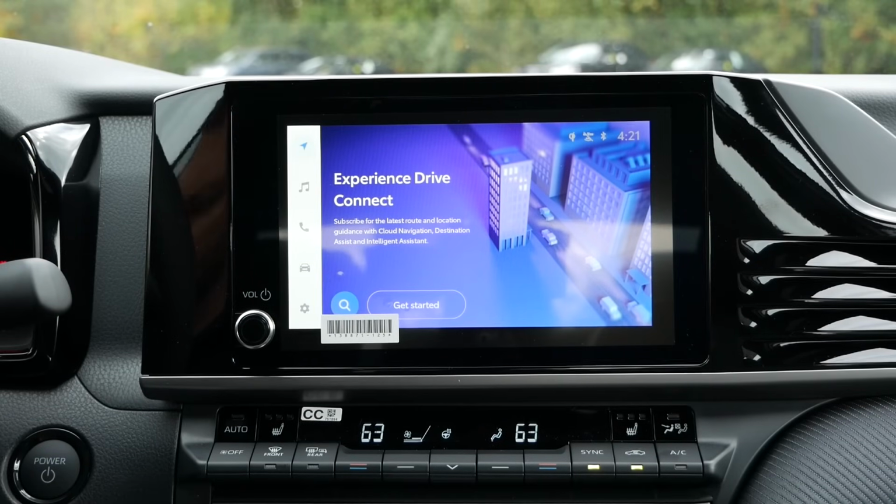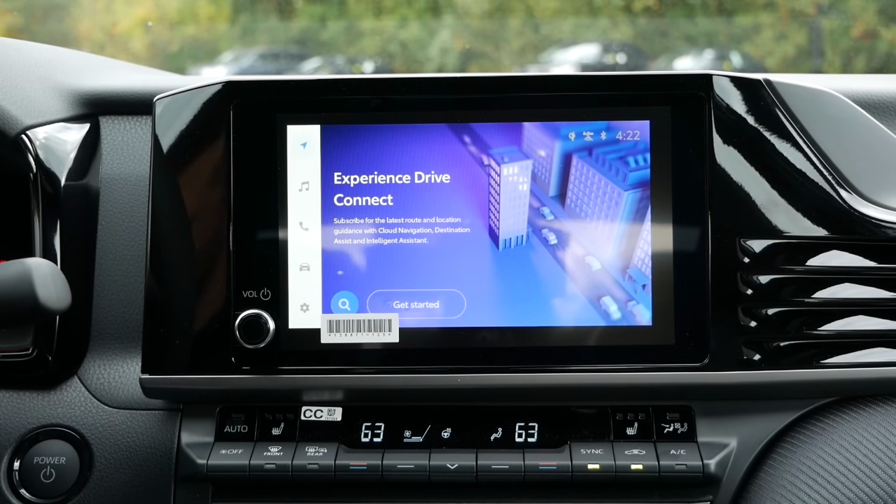Then taking a look at your infotainment system, our model does have the 8-inch touchscreen, but you can upgrade to the 12-inch screen if you so desire. I think a lot of you who don't want a tech-filled experience, you're going to like this layout for sure. Now, this is the exact same head unit that we saw in the XLE, so nothing different here in regards to your functionalities, your layout.